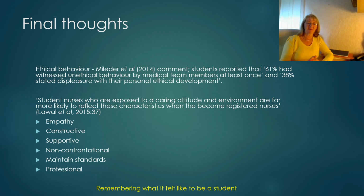If we look at this paper, which was done in 2014, they were looking at the ethical behaviour of members of staff, and the students reported that in 61% they had witnessed unethical behaviour by medical team members at least once, and 38% stated displeasure with their personal ethical development. These are really unfortunate numbers, but I assume that because they were seeing unethical behaviour, they weren't able to role model good ethical behaviour, so they perceived that their ethical development wasn't as good as it should have been because they didn't have role models to follow.